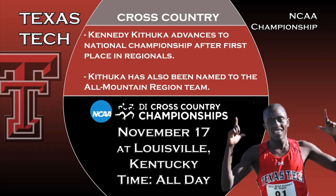And on Saturday, Red Raider cross-country runner Kennedy Kithuka will continue his run at history at the NCAA Championships in Louisville, Kentucky. Kithuka looks to become Texas Tech's first ever male NCAA cross-country champion.